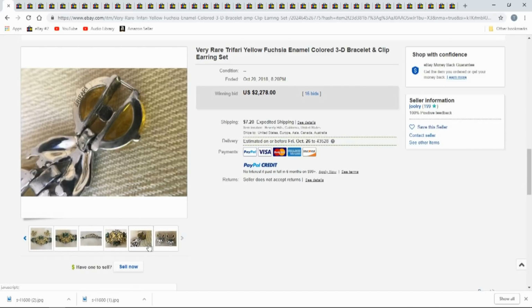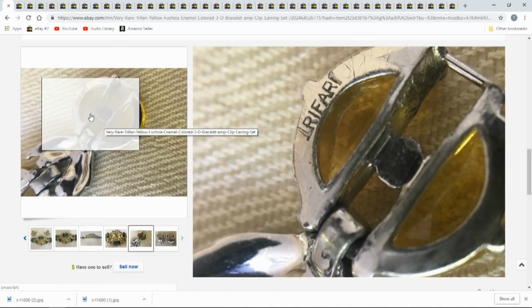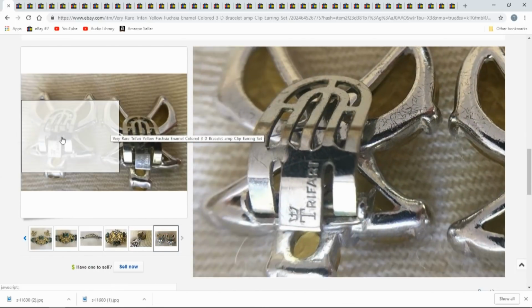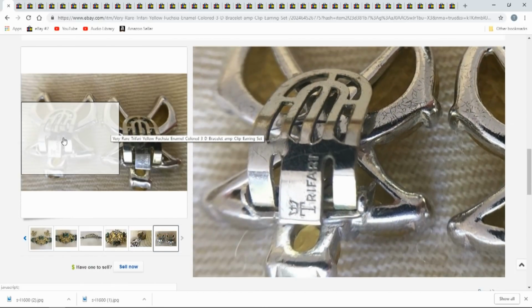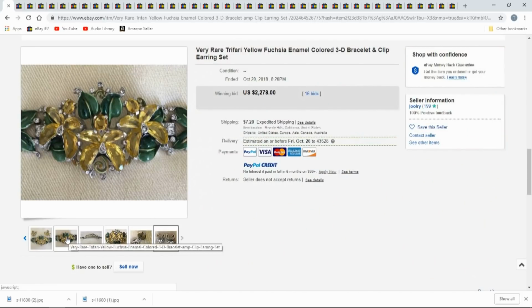Now this is another crown Trifari. I'm sure it's Trifari. Now this one would have had the crown, but it's cut off due to space. Maybe it's on. Yeah, here it is. Yeah, see, there you go. You've got to know the era to know if it's going to have a crown. I knew this piece. I've seen similar ones.